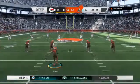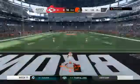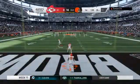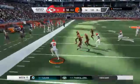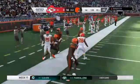Brown now to kick it away after the touchdown. That'll be taken in the end zone, and he'll be out of bounds here.